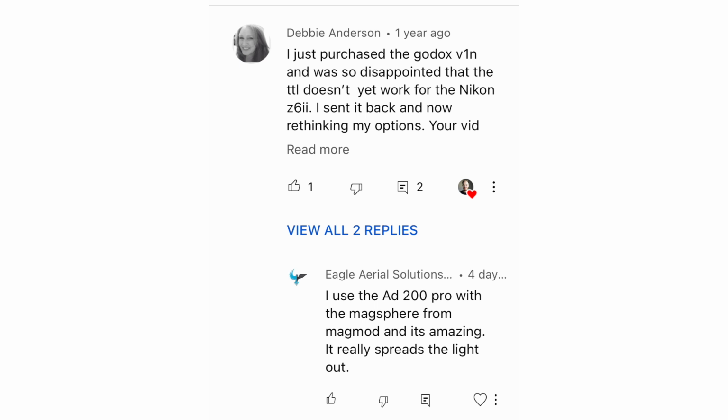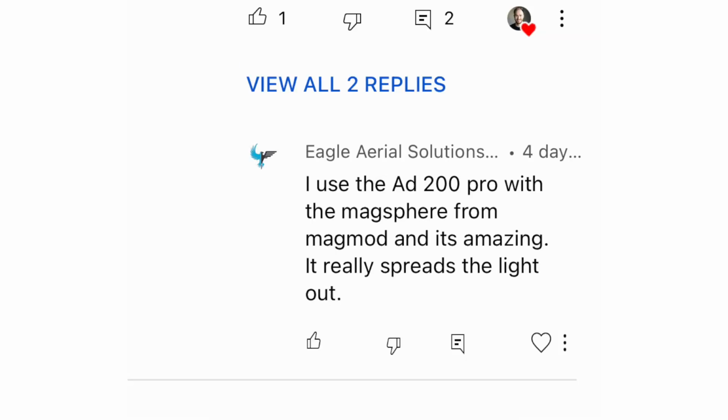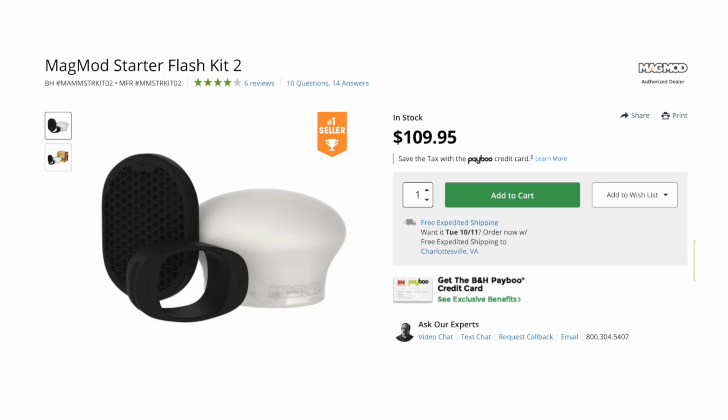Okay, so I've got a flash comment. Eagle Aerial Solutions says, I use the AD200 Pro with the Mag Sphere from MagMod, and it's amazing. It really spreads the light out. So yes, I did mention the MagMod that I use on my AD200, and whatever flash you're using, it works well. On my travel camera bag setup video a few videos back, I haven't really shown anything about it on this YouTube channel. I've tried to keep most of my behind the scenes tutorials pretty simple and entry level, but that is an upgrade that does really help. It's not totally necessary, but once you have the budget for it, it is super nice to have that MagMod diffuser to really spread out that light evenly. And this is a windy day.